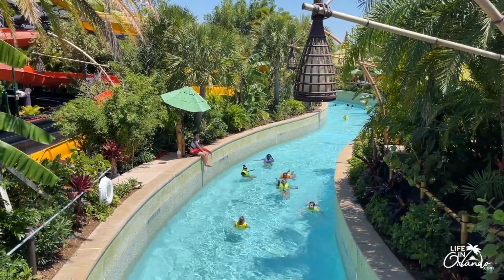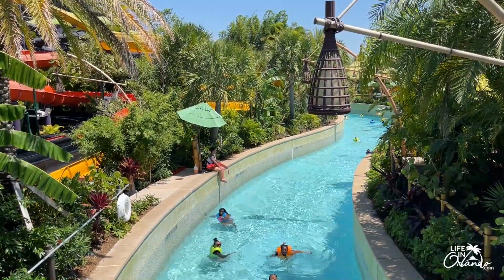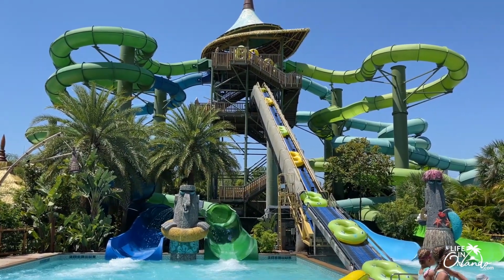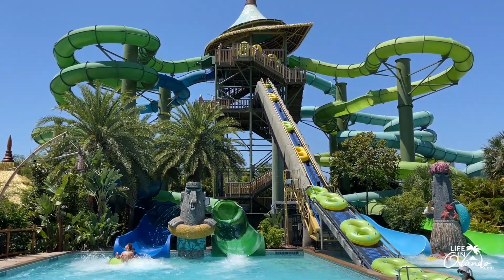Keep in mind that these aren't always offered, it's only on certain days, but it is a great option if you're only there for one day, it's a busy day, and you really want to maximize your time and get in as many of the attractions as you possibly can.